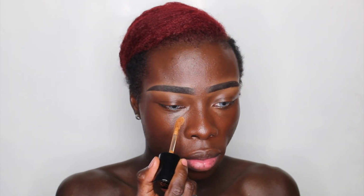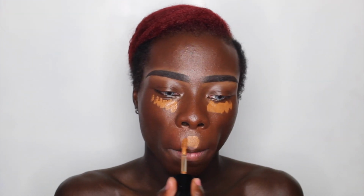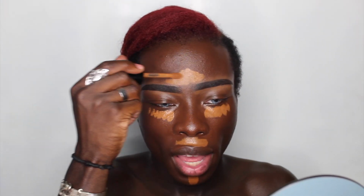So this is the one that I usually use, but I am going to show you how the Too Faced concealer looks, and I already know what I kind of think, so I might have to mix in a little bit of my Beautiful Bronze concealer from LA Girl. So this is how it looks. You can already kind of see that that is just gonna look quite crazy when we go to blend it out. It's not even that it's too light, it's just the undertones that I'm really not here for.